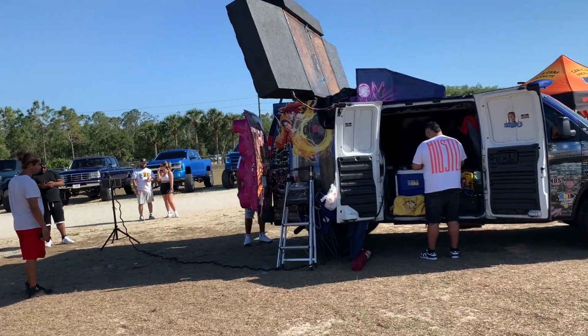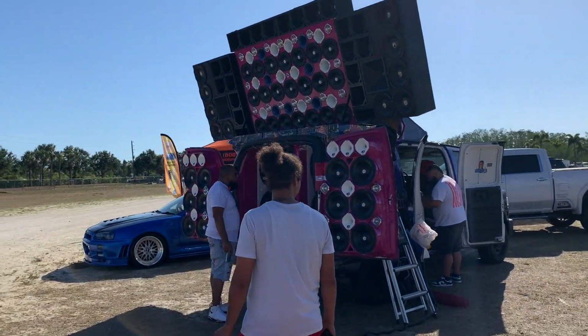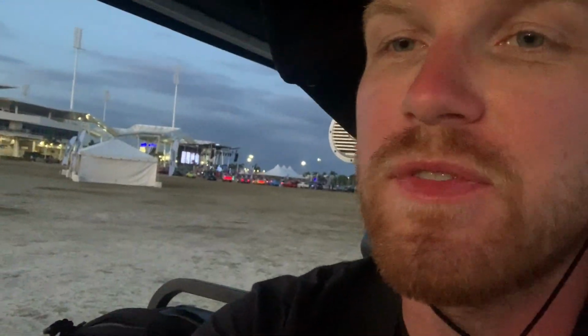So I guess the car show part of the festival is over. It's very few people here, and I think it's just because the car show had its own audience separate of the concertgoers. The concert's hopefully going to bring more people in. But yeah, it's pretty empty out here. The music part of the show, the concert part, just started back there. I don't know if you can see it.